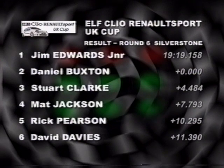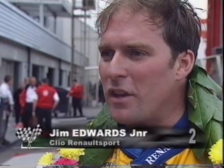And Jim Edwards Jr. given the same time as Daniel Buxton, but the stewards, would you believe it, found by the thickness of the paint, Jim Edwards Jr. the winner. By its nature, the Renaults, the one-make championship is so close that you can't have a motor race without rubbing and bumping around. But obviously, with the drivers at the front, you can trust each other and respect each other, and you know how far you can push each other.